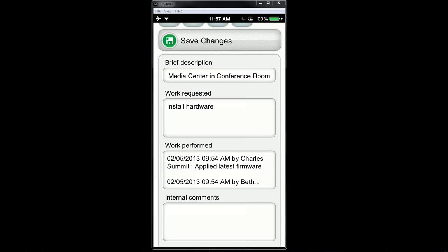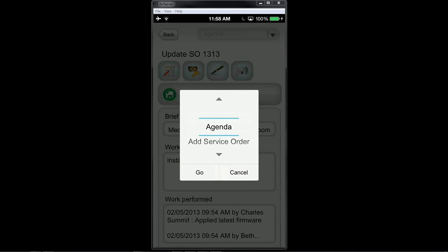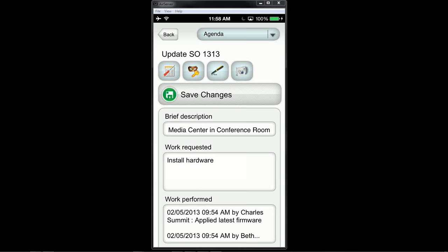Can we schedule a task on the fly within mobile? Of course. All you have to do is go up to the agenda and go down to add task. If you add a task from right here, it's actually going to tie to the service order itself. If you add a task from the home screen, it just adds a normal task. Does this work for iPhones? Yes, I'm using an iPhone right now.